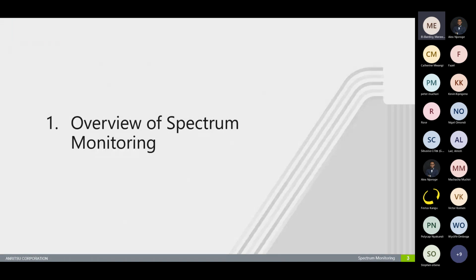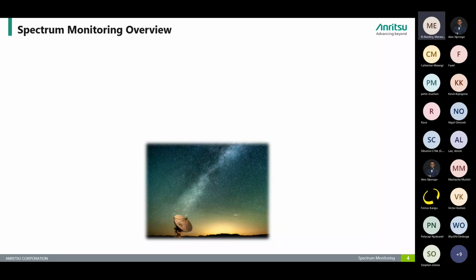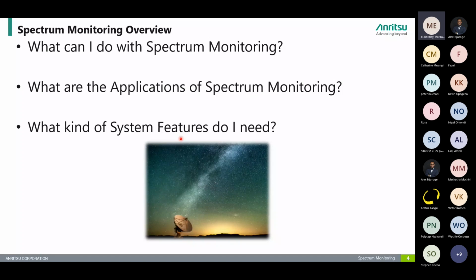So starting with an overview about spectrum monitoring, basically there are three main questions that may come up when we're talking about spectrum monitoring. What can I do with spectrum monitoring? What are the applications of spectrum monitoring? And finally, what kind of system features do I need in order to do this spectrum monitoring?